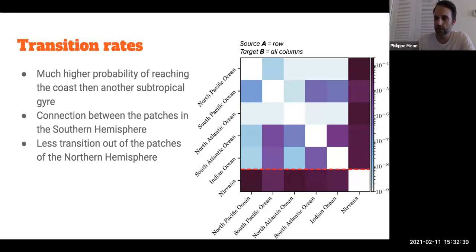So this figure is a summary of the previous 5 plots. For every row of the table, the source is the left label. If we take the example of the North Pacific Ocean, the targets are set as all the other columns. We can notice 3 things. The first one is that the magnitude to Nirvana and from Nirvana is much higher than the connectivity between the garbage patches. It's 100 times, 2 orders of magnitude.